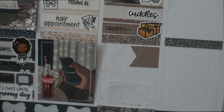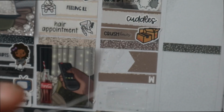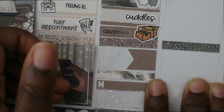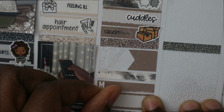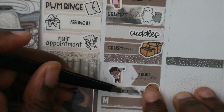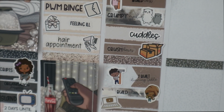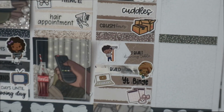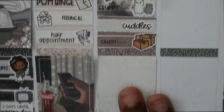So on the outside of the extender, I noted that Malik was refusing to sleep in his cot, which was stressful because I had to get things done, but I couldn't get things done because he was sleeping on me. And we didn't have a bed yet at this point, I believe. No, we did have a bed, but he just didn't want to sleep by himself. I then used this crib icon from PMD stickers to note that.